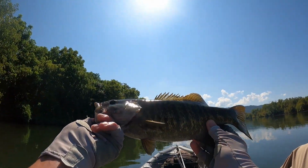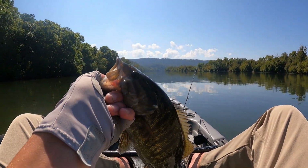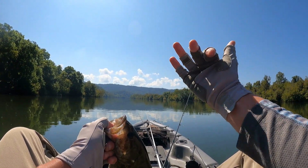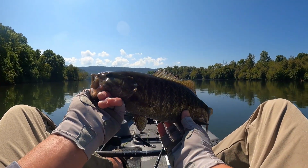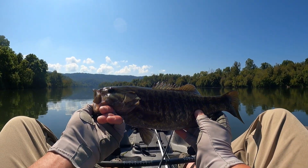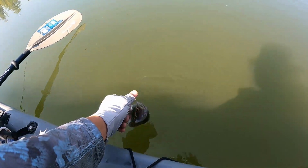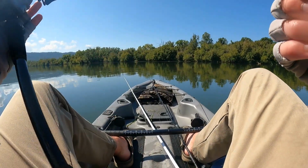Pretty smallmouth, nice little tiger stripes. Thought he was about 3.5 pounds when I caught him off that log. I felt him pick it up and he started swimming with it. And then I set the hook and he was just still swimming. I thought, oh goodness. I just felt like a monster on that BFS rod and reel. Releasing this guy. There you go. All right.